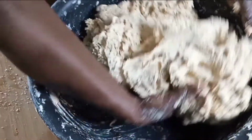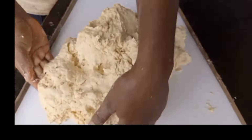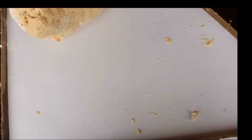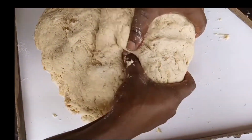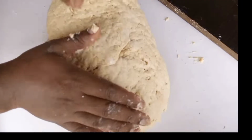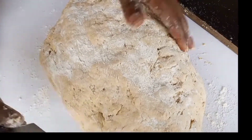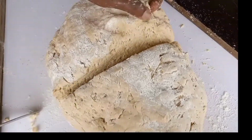I think I needed a larger table, so I'm transferring the dough into another table so I can have enough working space. And I believe you can see how soft and kneadable this dough is. It is not a paste, it is a soft dough. I will pick a little and test my dough because I always do that in case I might be forgetting something. So go ahead and divide the dough into 4 equal parts.